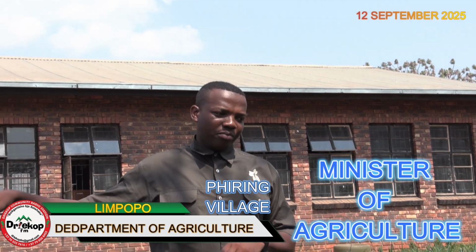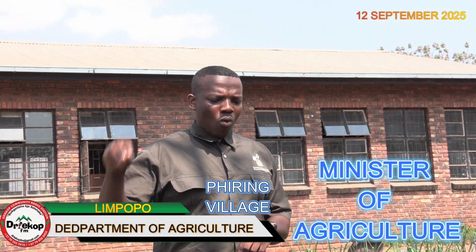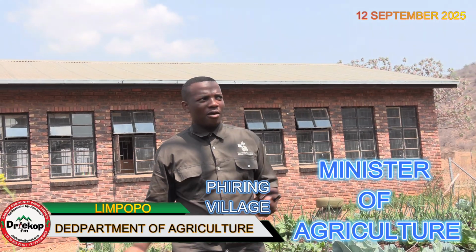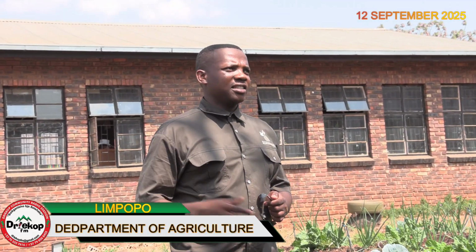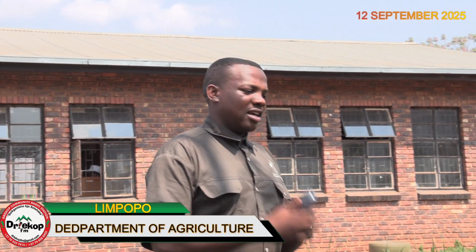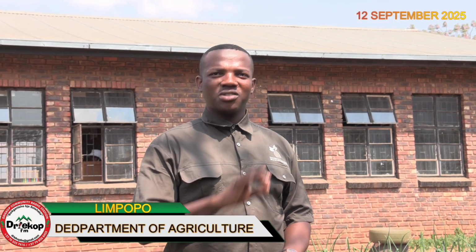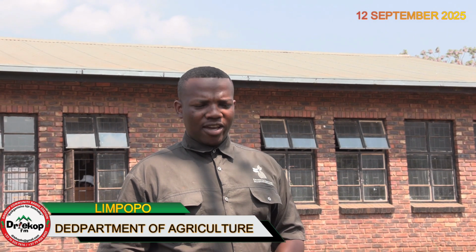It is very important and vital to have a demonstration garden because there is, I don't know whether to call it propaganda or whatever, the idea that if you farm using organic methods, you are likely to get less yield or less production and so on. But you can see everything you see here is grown 100% organic, no synthetic inputs whatsoever.